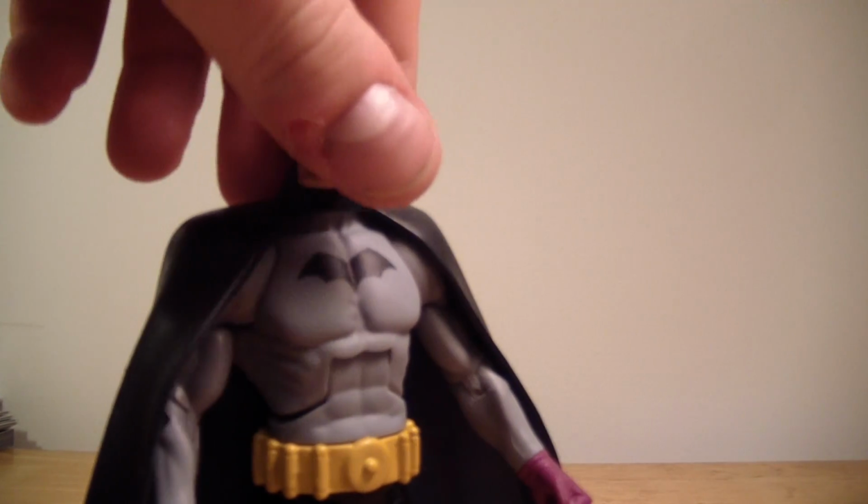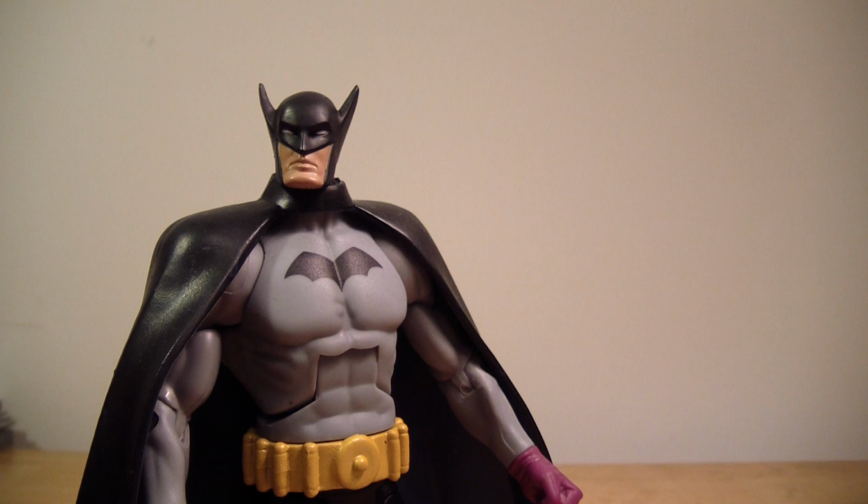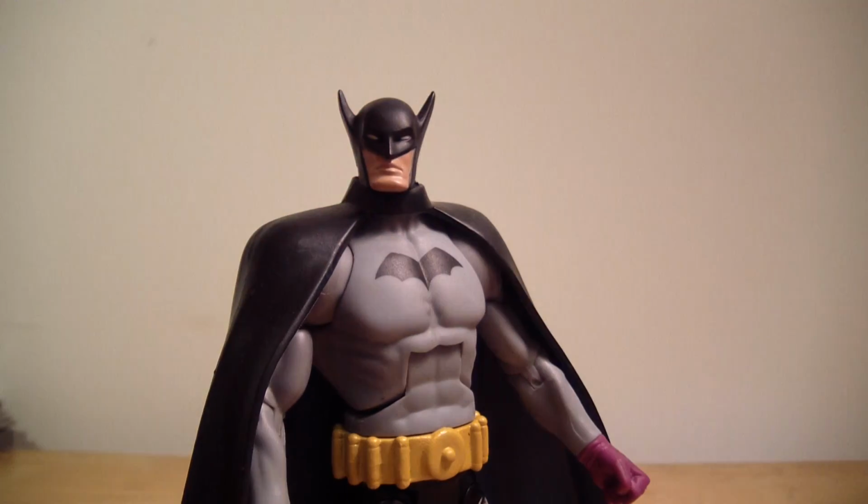And his cape is different from any other cape. And I believe his body mold may be different from other Batman molds. I think it looks a little bit skinnier than normal. And the original Batman wasn't very big. He was skinny. So yeah, there's my number 5, and I'm sticking to it.